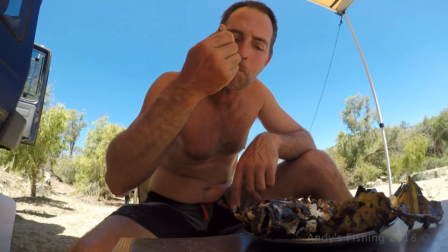Actually, it just occurred to me, I think the lasagna or the eggplant lasagna flavour could be coming from the banana leaf. I find that very, very interesting. I'm going to have to cook another fish with banana leaf, maybe a few less spices, and see how that goes. Very interesting and odd. I'm going to keep eating this, guys.